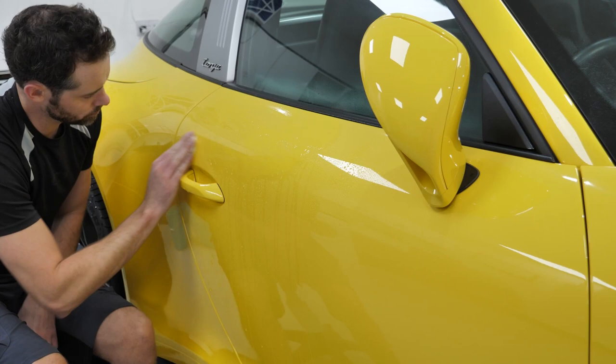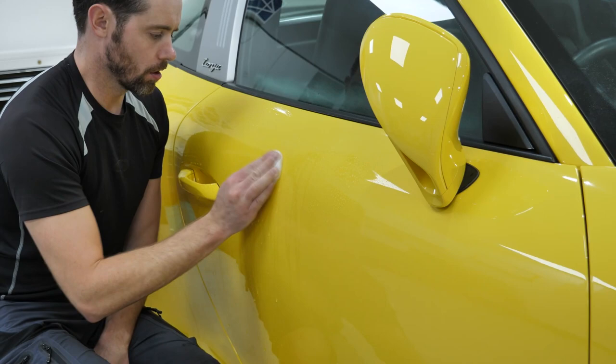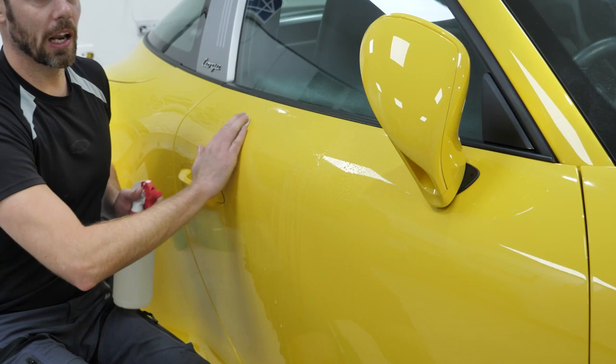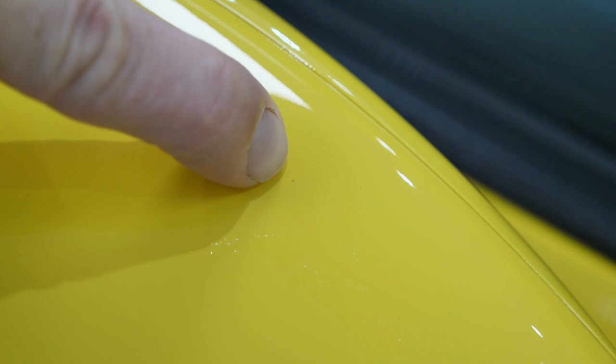Hundreds of tiny, stubborn little bits of contamination on this, and with it being a flat, bold, bright colour, every single one stands out like a sore thumb. I've been claying for 40 minutes so far, and I've still got this side to do with the bonnet and the bumpers. As an example, if you can see a tiny little black speck underneath there, I've been over that a good few times already. Nearly gone. Another example on the wing mirror, these little tiny specks. That one's pretty easy to shift.